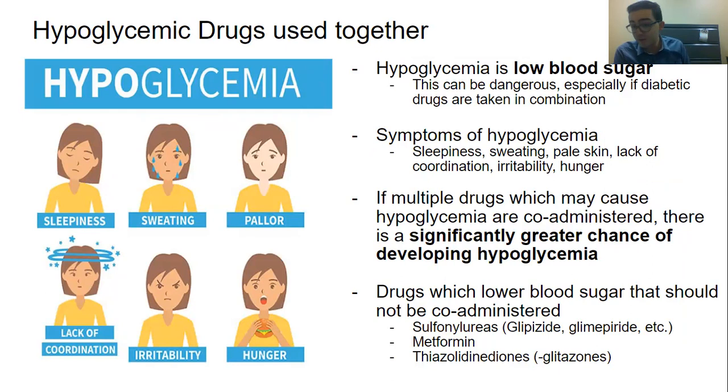So symptoms of hypoglycemia, as you can see over there, include sleepiness, sweating, pallor or pale skin, the lack of coordination, irritability, as well as hunger. So if a person with diabetes has these symptoms, if they've had diabetes for a few years, they would know, but maybe if they're recently diagnosed, they might not know exactly why they're feeling so bad and why they keep going into these hypoglycemic episodes.